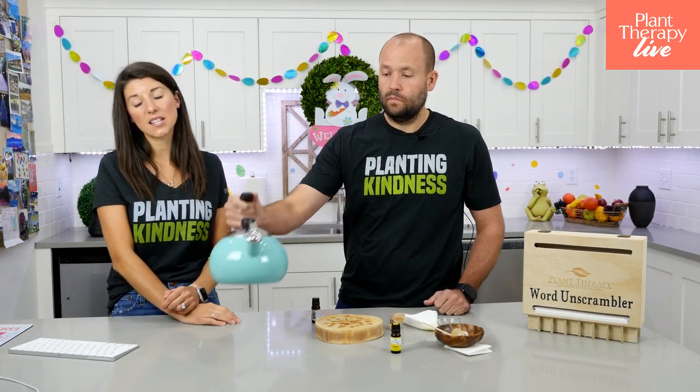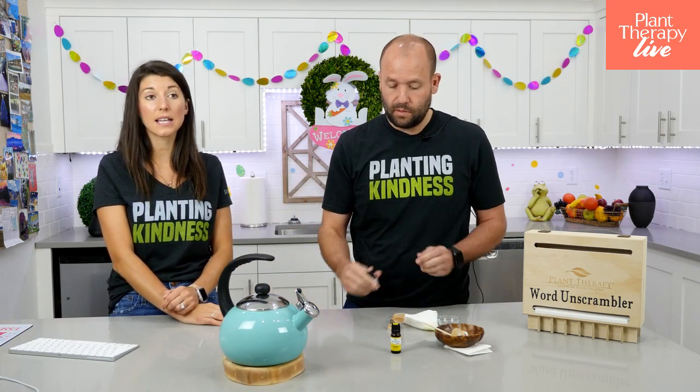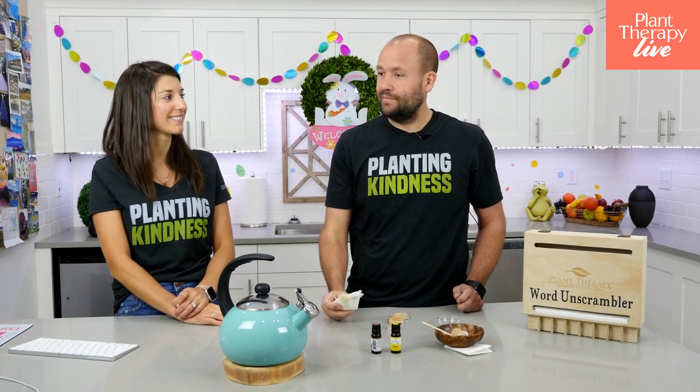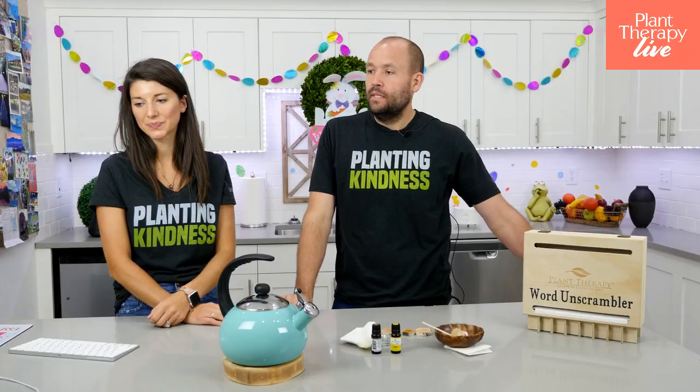Allspice is a hot oil, which makes it not kid safe. If you're using it topically, it does have to be diluted to like 0.3 or something. 0.4 maybe. Yes, pimento.